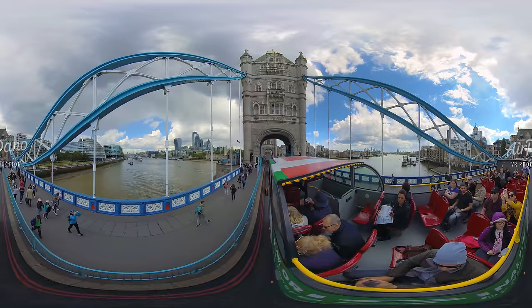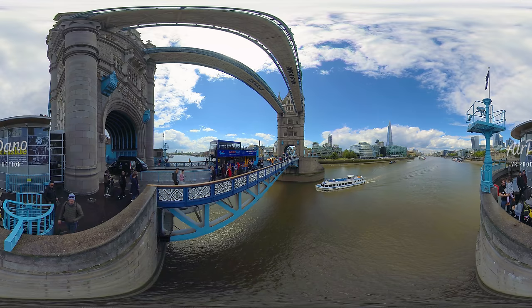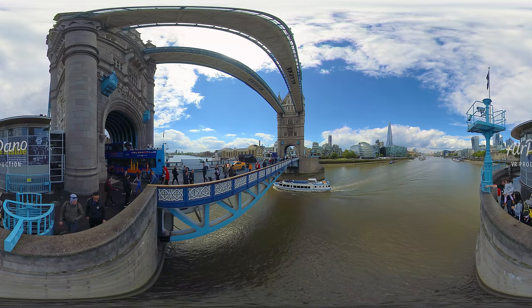Tower Bridge is a marvel of engineering. With a total length of 244 meters, it opens within a minute. Even then, pedestrians could cross the river through a special walkway. But since 1982, these walkways have been used as a museum and a viewpoint.